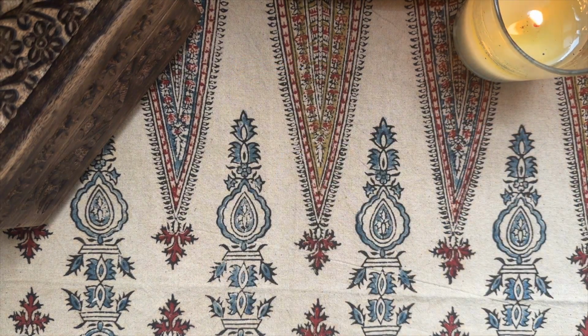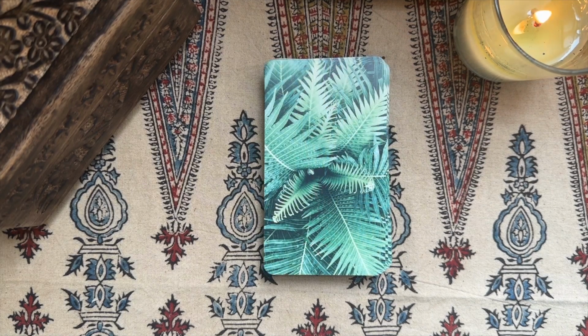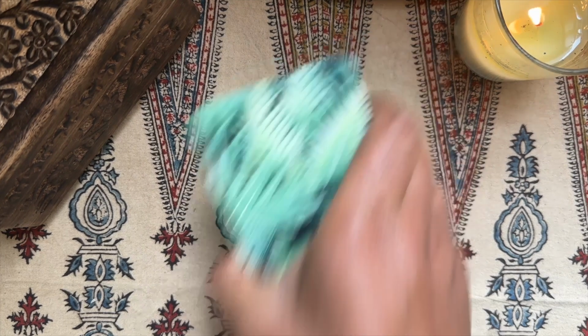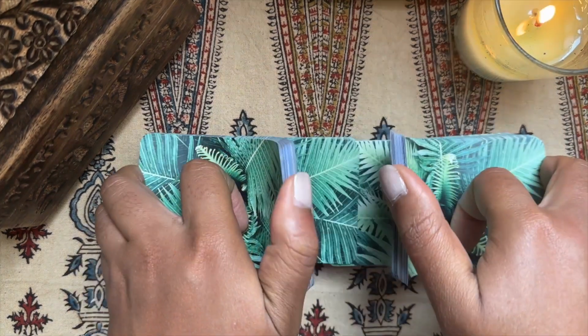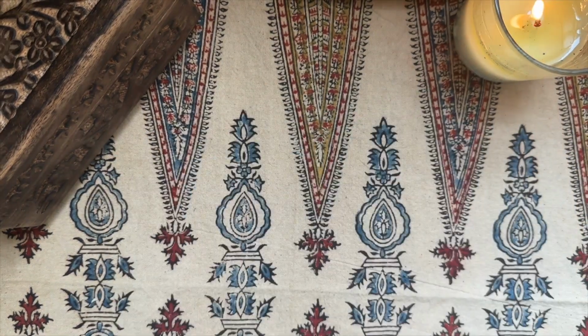Oh wow! See, I'm gonna try something new. So I'm gonna just do a couple shuffles, and I want to have on camera just what it would look like to do a 3-card spread. So, just want to see what these landscapes look like.